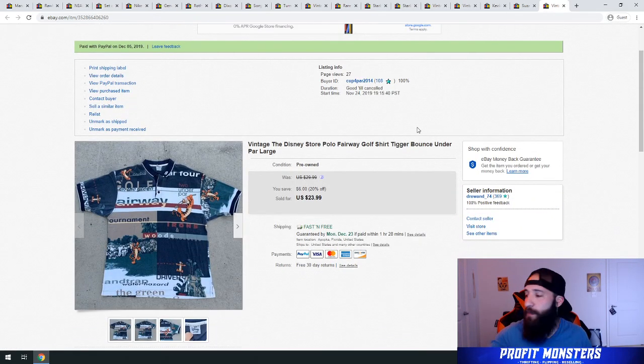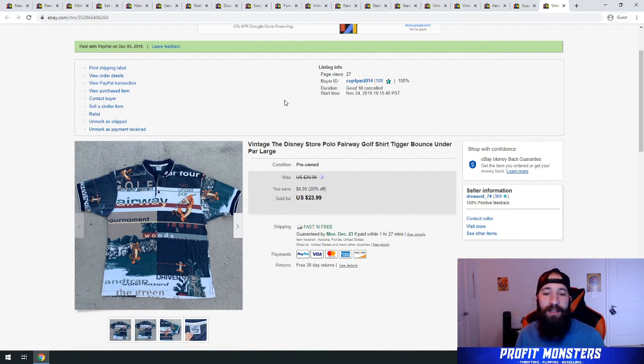This was a flea market pickup. I paid $4 for this at the flea market and I sold it for full price of $23.99 with free shipping. So after shipping costs about $4, I make $20 minus my cost of goods. About $4 is $16. And then you minus out the eBay fees on $24. You're about 13%. So you're looking at about $3. So I'm still going to profit about $12 on this item, which isn't bad for a quick flip.